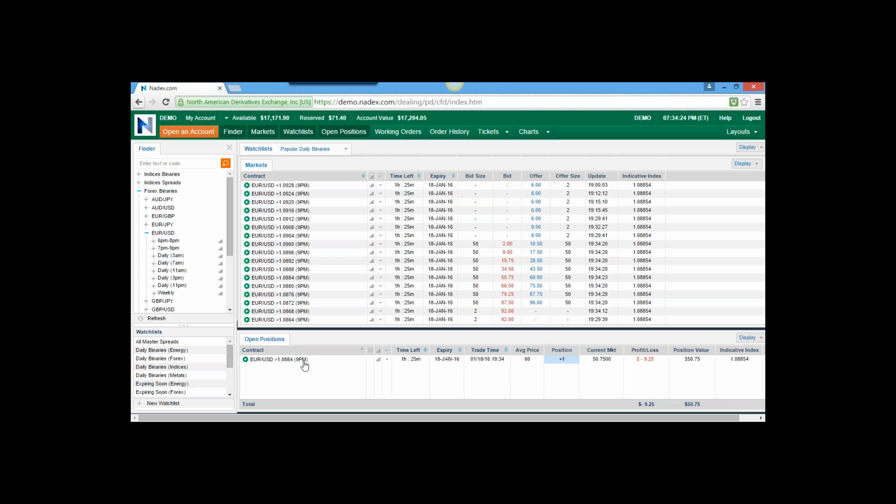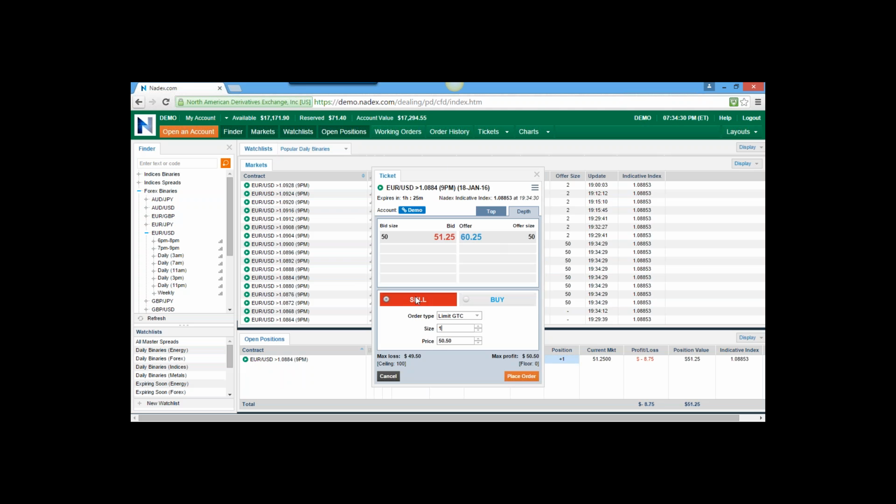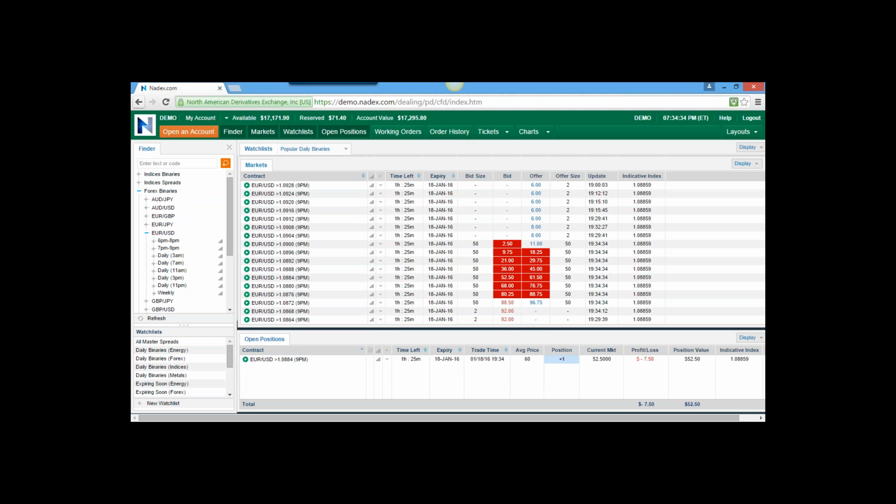So I bought it, right? If I want to sell it, all I got to do is click that. It opens up a ticket already marked sell, and I sell it to get out of it. That's how you get out of an order quicker. Okay? So, look at the prices right here.